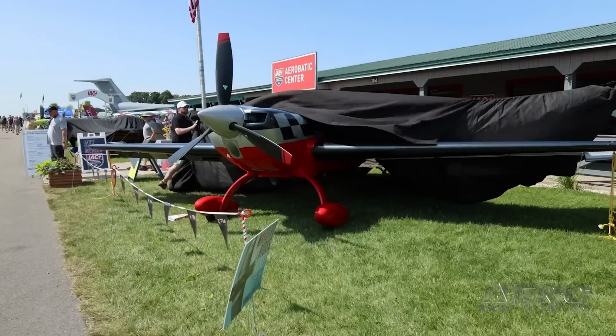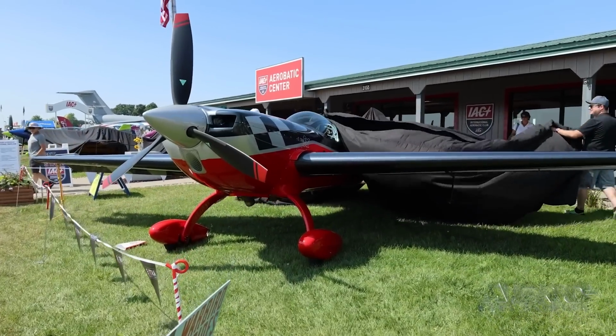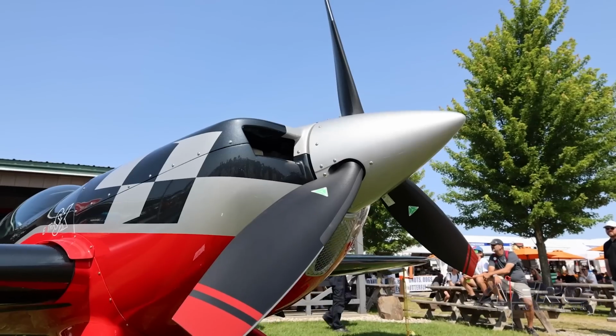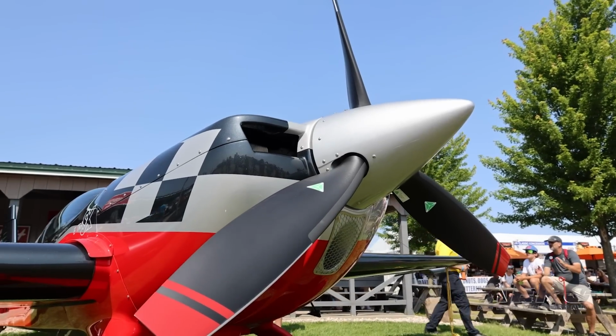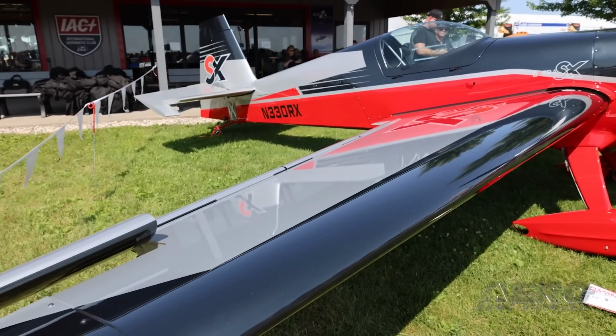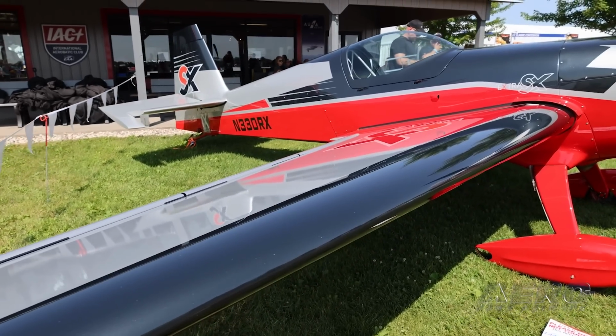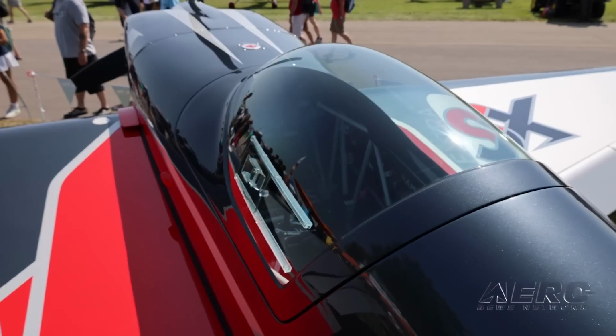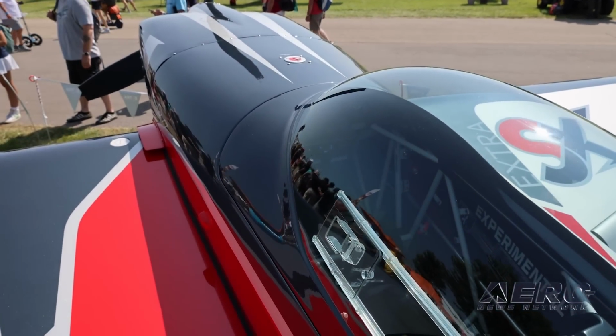Hi guys, my name is Markus Extra. I'm from Germany. I'm the general manager of Extra Aircraft. And today we are here in Oshkosh to present our newest baby, the Extra 330 SX. It's the successor of the Extra 330 SC, which was the 10 times world champion in aerobatics. And this one flies even better. It's unbelievable. The maneuverability is crazy. You cannot believe it until you try it.